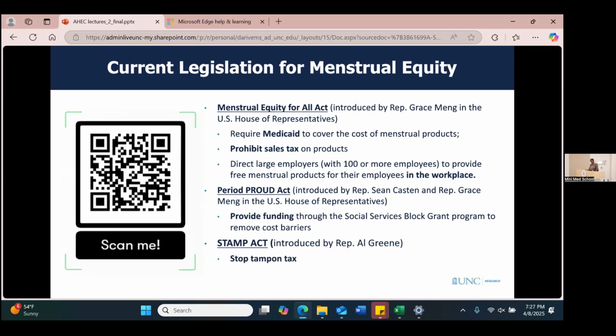The Menstrual Equity for All Act by Representative Grace Meng has been introduced a few times, but has not passed yet. There's the Period Proud Act, to provide funding for social services to remove cost barriers, and the Stamp Act, to stop the tampon tax. So if any of these can help or help push these forward, that would be great. And I can put this slide up at the end of our presentation, so if anybody wants more.